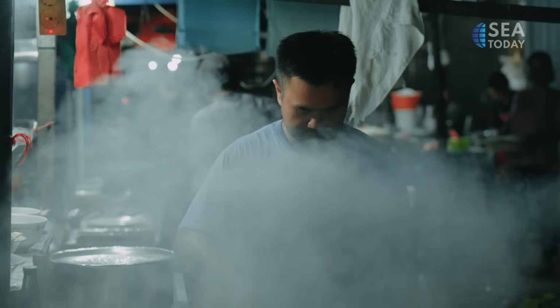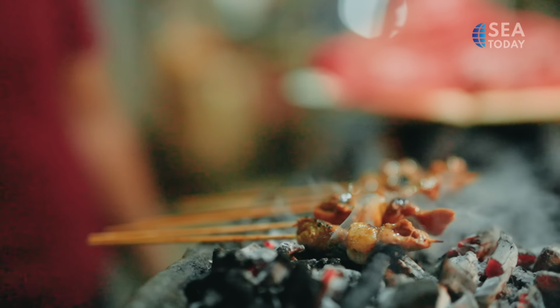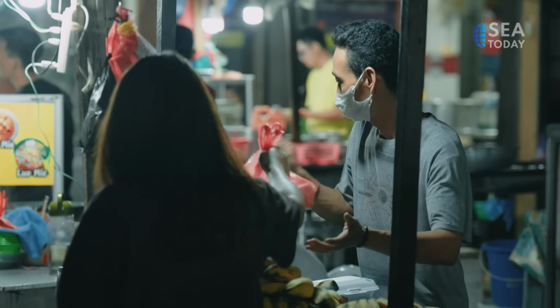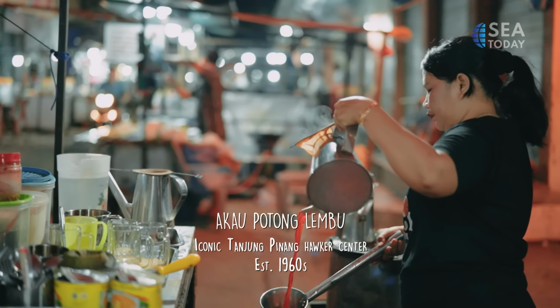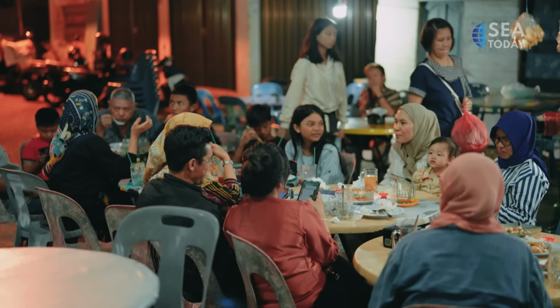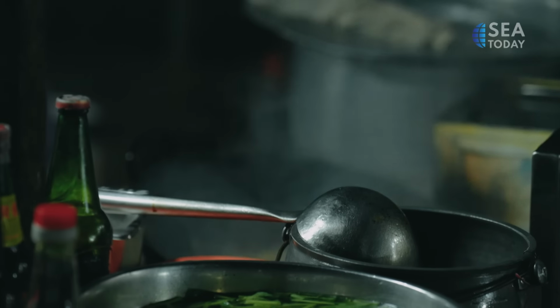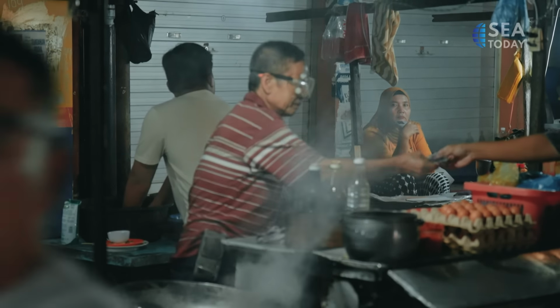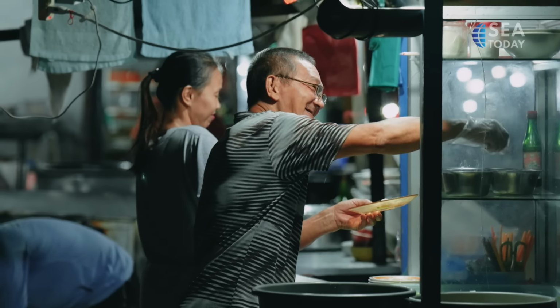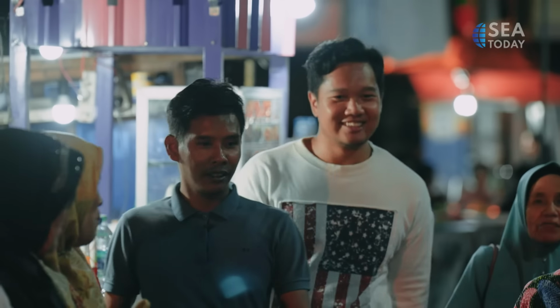All this physical activity has gotten me working up an appetite, and so I took this opportunity to venture out of the resort and visit an iconic Bintan street food spot, Akau Potong Lembu. Established all the way back in the 60s, Akau Potong Lembu is the go-to spot for locals and tourists to savor a variety of scrumptious street food. It was a little unfortunate, however, that a large part of the area was closed due to some renovation work. But despite the limitations, my mind was still boggled by the sheer amount of options available. Thankfully, I've got someone who can help me with that.